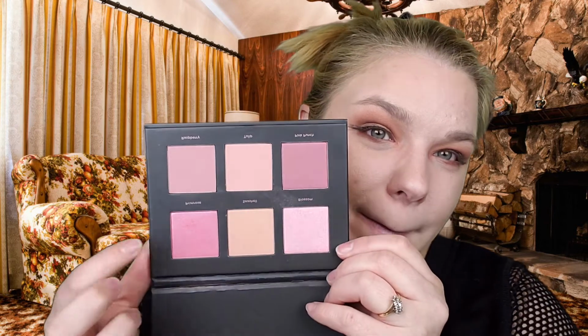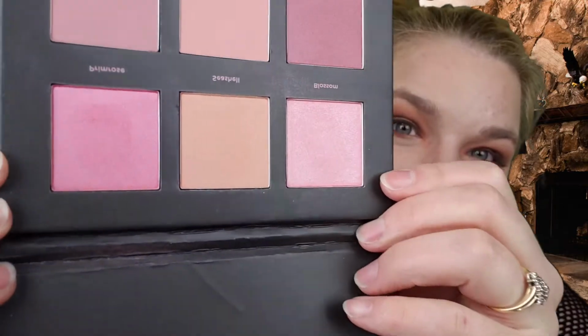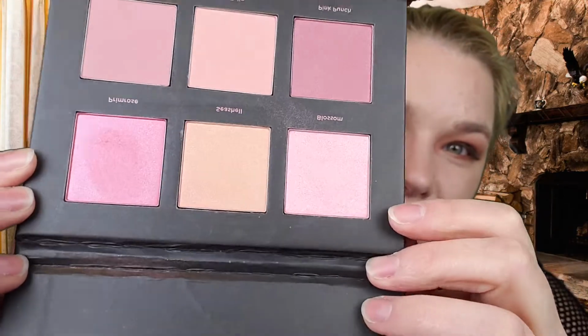The blush. Here's the thing. I like all the blushes that I have. However, I do have a couple of these palettes, and so I picked what I thought would be the most unflattering blush color from the two palettes. So we're going to use Primrose, which is this very shimmery pink with a blue purple shift blush. And let's just see what it looks like, because I think it's gonna look terrible.